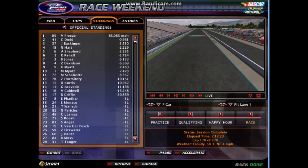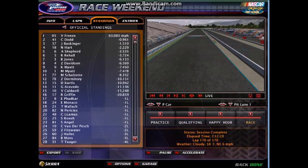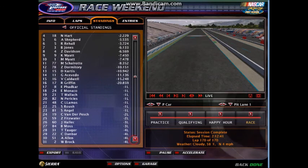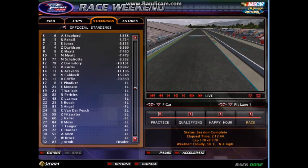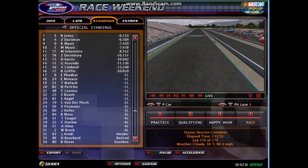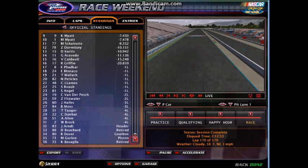Of course, that's the end of the points. 16th to Griffin, just missing out. 17th to Padcar, 18th to Monaco, 19th to Wallish, 20th to Pericles, 21st to Lamas, 22nd to Roush, 23rd to Angel, 24th to Vanderpesch, 25th to Fitzwater, 26th to Halleck, 27th to Moss, 28th to Tauger, 29th to Dunbar, 30th to Allen, 31st to Brock, 32nd to Arndt, who is going to get an engine, 33rd to Bouchard, who fell out for unknown reasons, 34th to Dover, 35th to Green, and 36th to Kyle Bichelia.